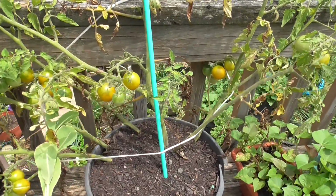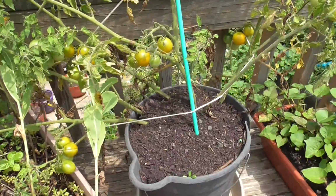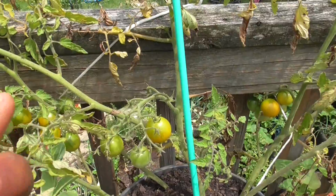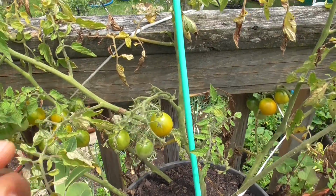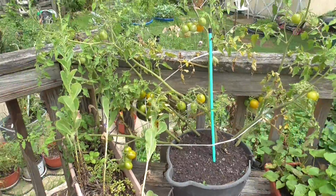These are the rainbow cherry tomatoes. Very nice and tasty. See? It turns into rainbow. It doesn't really turn red like the rest of the tomatoes. But you just grab this and then just put them in your mouth and eat them.